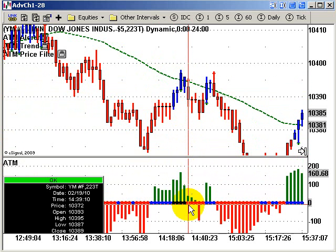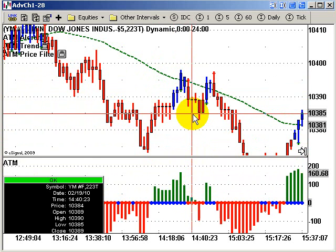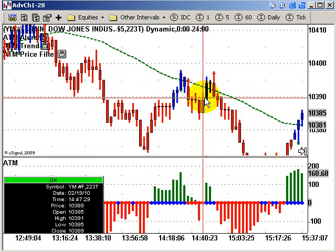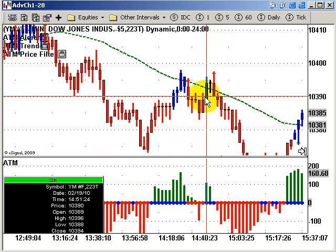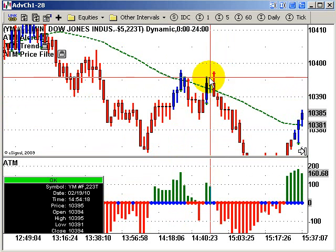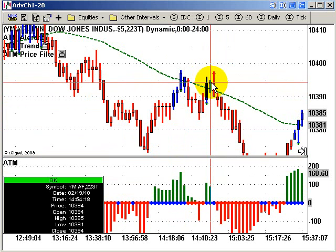But the problem is the momentum is in the positive direction. Even if you waited the second bar and you wanted to go short there, it's still positive, so you've got to pass on that. Here you got a blue bar that splits the trend line. The trend is lower, so you got to wait two consecutive closes. Now you get a second bar to close above the line, but it's lower than the first.